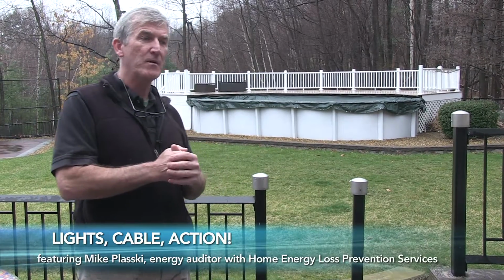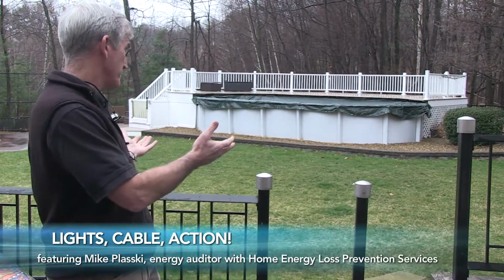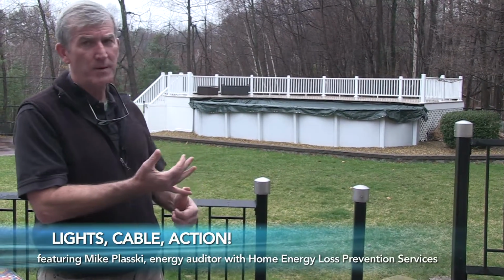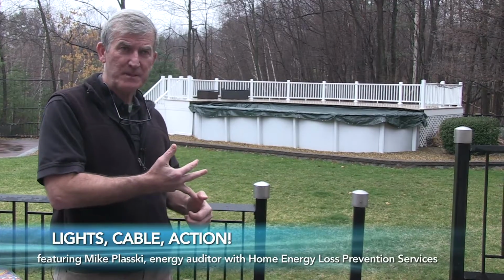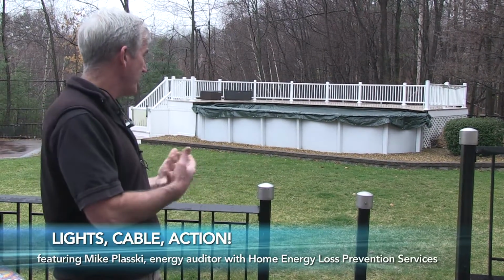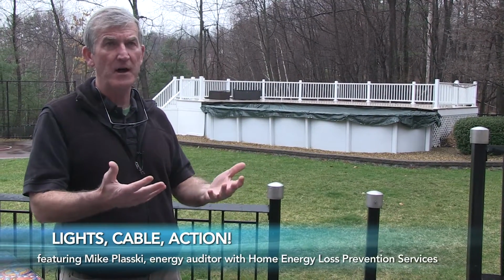Also, depending on where I'm working and what part of the state I'm in, and there could be a little bit of it in Shrewsbury as well, you can run into well pumps and also septic pumps, and those can also have an impact on how much electricity you're using. And often if those things fail, they'll fail on.